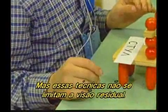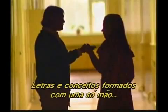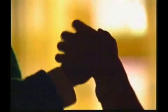But these techniques aren't limited to those with residual sight. Letters and concepts formed with a single hand can be seen, and they can also be felt.